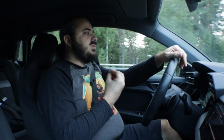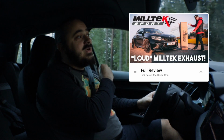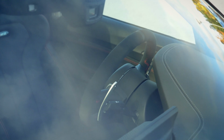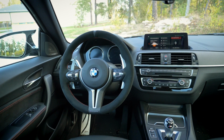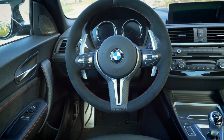It's quite close to stock in comfort mode with the valves closed, although the sound is a bit deeper than the original exhaust. And when you open up the valves and floor the throttle, it's stupidly loud, which I really enjoyed. The steering wheel mods, although a bit expensive for what they are, really added to the driving experience, the feel of the steering wheel and everything. And I also think they added a bit of style to the interior, and they matched very well with the other carbon bits and Alcantara bits on the door. So overall, I think that was worth it, for me at least.